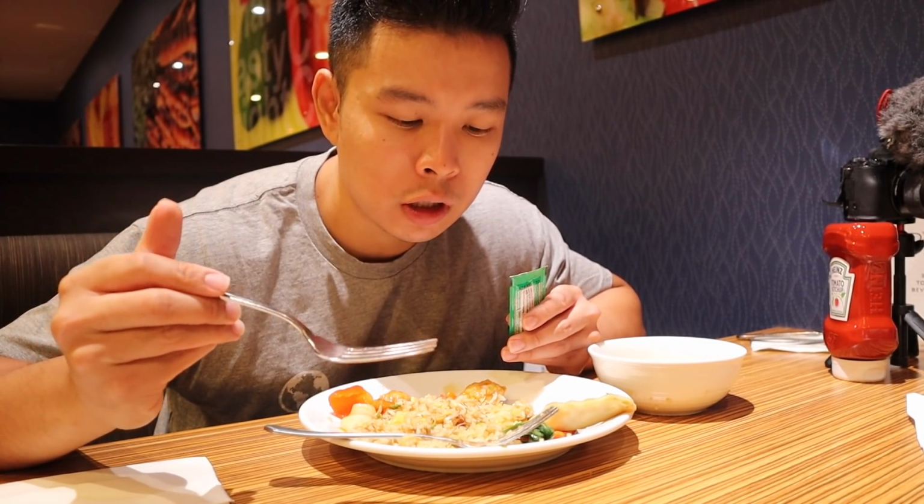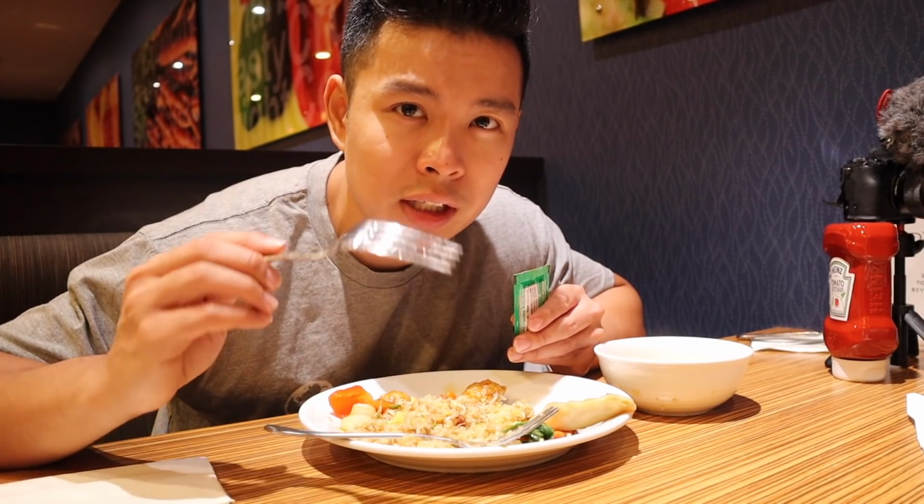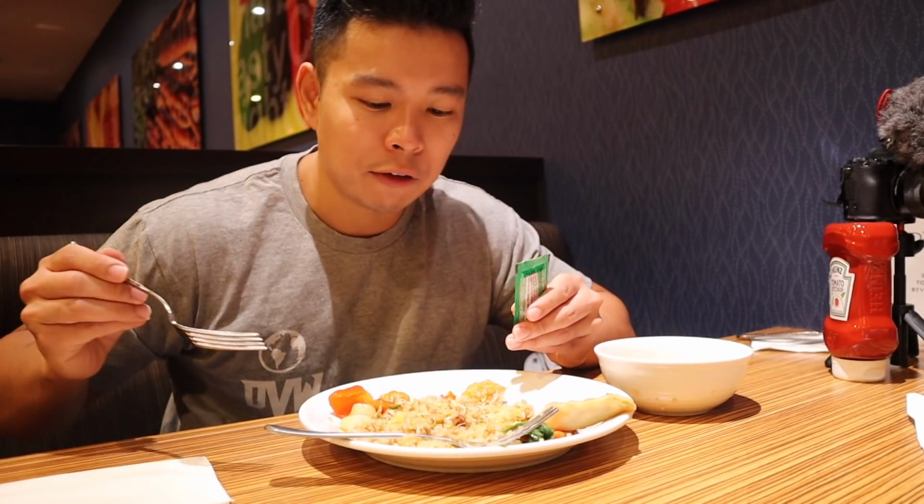So I'm pleasantly surprised by the fish itself. The salmon is surprisingly fresh, but as a nigiri, they put way too much rice in it. I'd like to see them cut that rice in half, but it's all good. So the nigiri is actually not bad.